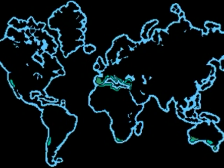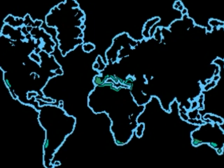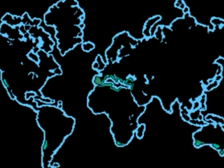The average annual temperature is 59 degrees Fahrenheit. The chaparral only gets about 10 to 17 inches of rain all year, and most of it comes in the winter.